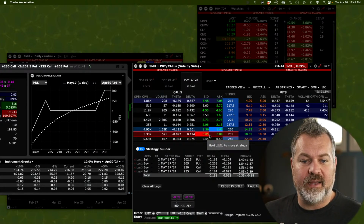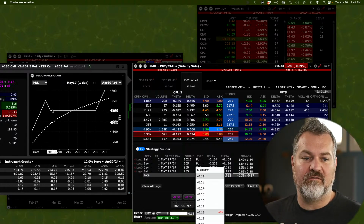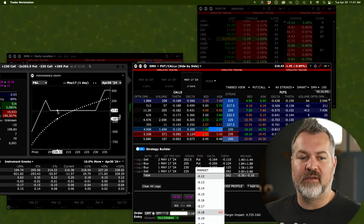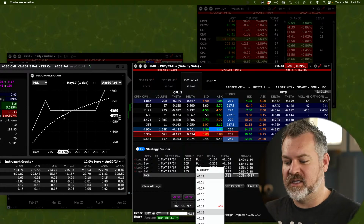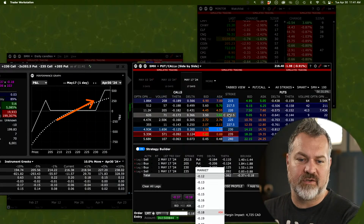Just buy a $5 spread. This is open for next to nothing, but still a small credit. When you can do this, you have a valley inside here. If the ETF rallies, you could make up to $500. You can see the directional slope on here, the dotted line. If you're looking at the dotted line, it is a very delta positive trade.